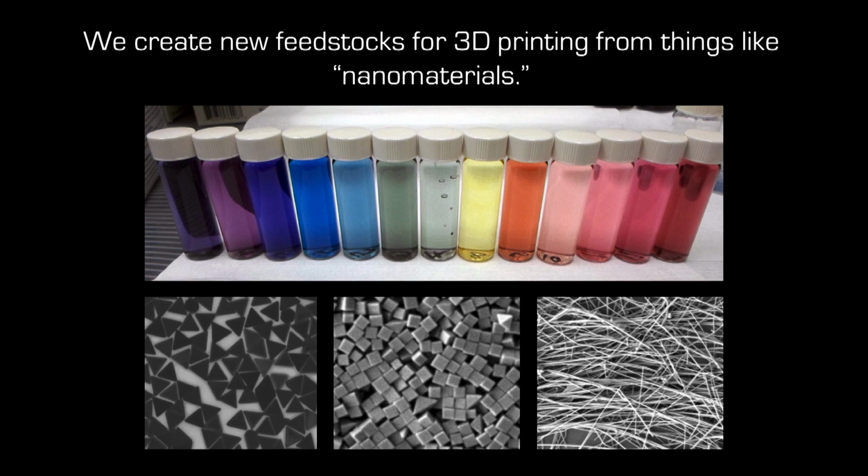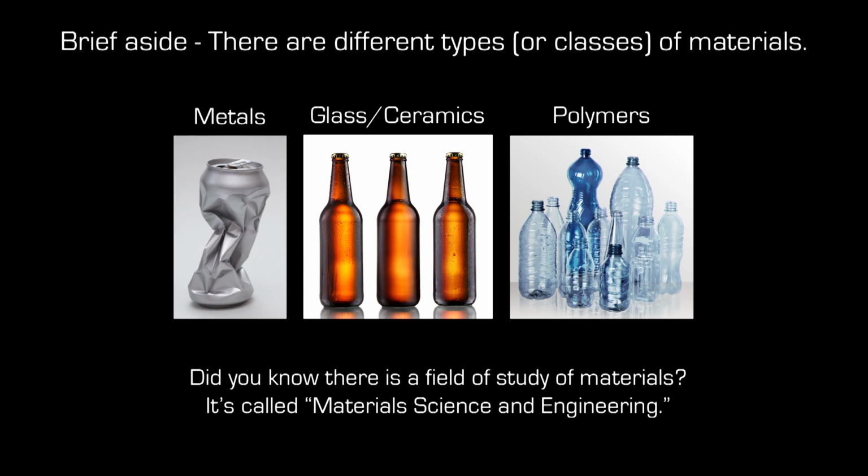This is just one example. We work with many different types of feedstock materials, including some that are, for example, flexible and stretchable, some that, as I mentioned, can be electrically conductive. Our feedstock materials can be derived from many different material classes. And by material classes, we mean things like metals, ceramics or glasses, or polymers. There's actually a field of study called materials science and engineering. I encourage you to look at it and consider it for a career.